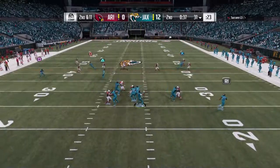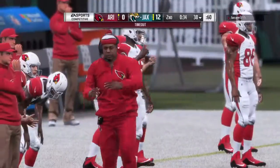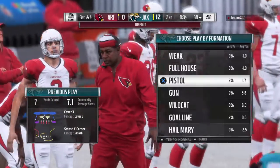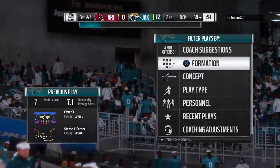On 2nd down, here's Bortles. Looking left side, and he's got a man. That's Cole. And now the Cardinals going to use another timeout as the clock will stop with 34 seconds to go before halftime.